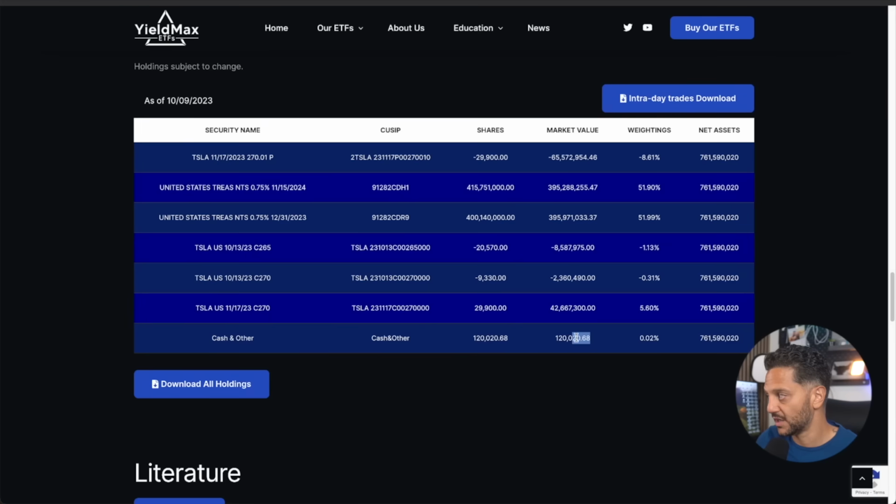If you're not going to own Tesla shares, in order to do synthetic longs and sell covered calls, you actually need collateral. However, instead of just holding their collateral in cash, which doesn't earn anything, as you can see, they have very little cash here at 120,000, what they're doing is they're buying short-term treasuries that are actually yielding them an additional yield.